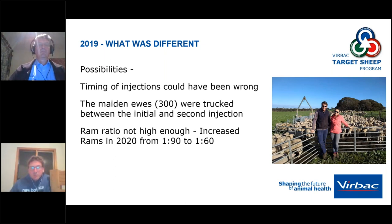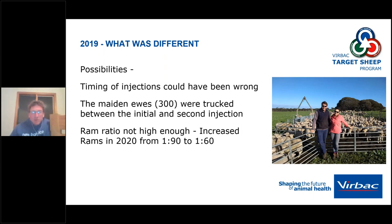Some of the reasons we thought about why 2019 could have been different. I may have got the timing of the vaccine injections a little bit wrong. I think it's important to get those particularly right with your 3 to 4 weeks and your 6 to 9 weeks, especially in the ewes that are getting the Ovestim for the first time. We also could have stressed those maiden ewes out quite a lot. We shifted them from one property to the other between the initial and the second injection. That wasn't ideal. It was just the way the chips fell that year. And we certainly won't be doing that again.